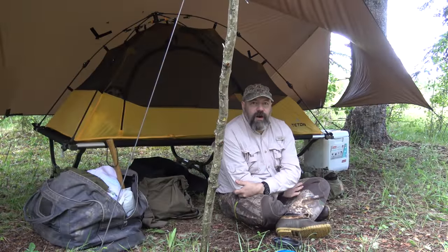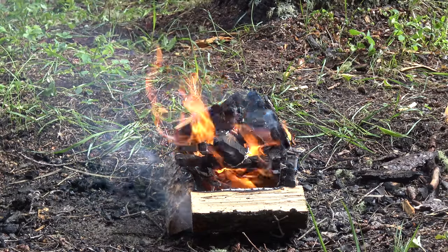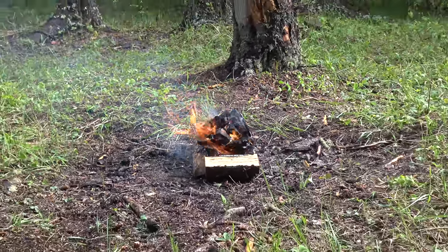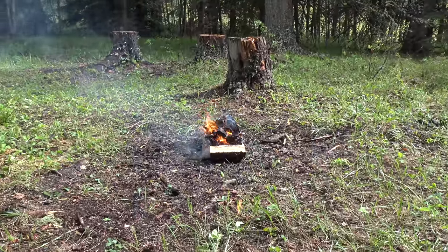So we did get a bit of a fire going, which is nice, and the storm has passed. But we did pretty good. Both the dogs are in the tent at the moment.